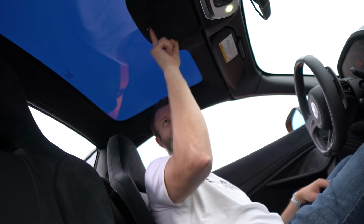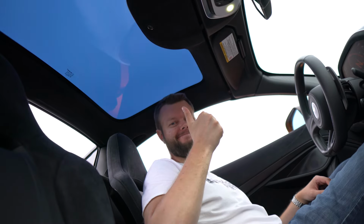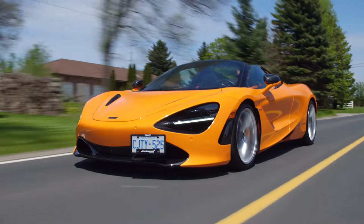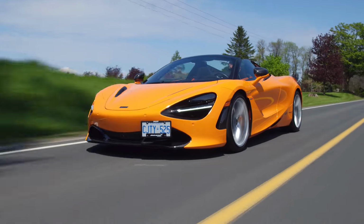Okay. When it goes up, you've got a button which can make it darker or see-through, just like the SL we had. Yeah, I think it's called electrochromic. It's amazing. The only other car I've seen with that is the SL63. You ready? Yeah. This is a McLaren. Let's send it. Here we go.